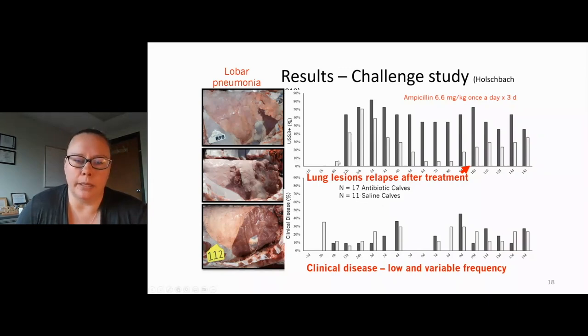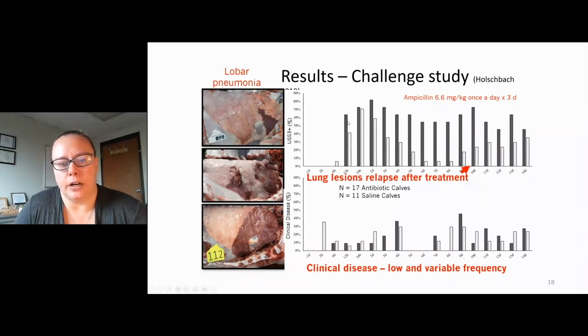And I know it's small, but you can see that on the x-axis of each of these figures is just time relative to challenge. On the y-axis for the top figure, it says ultrasound score 3+. That's the percent of calves that had lobar pneumonia. I've just shown you images over here of what an ultrasound score 3 or higher calf can look like. So pretty significant pneumonia. Here, the dark gray bars are our saline-treated calves. The light gray bars are the antibiotic-treated calves.